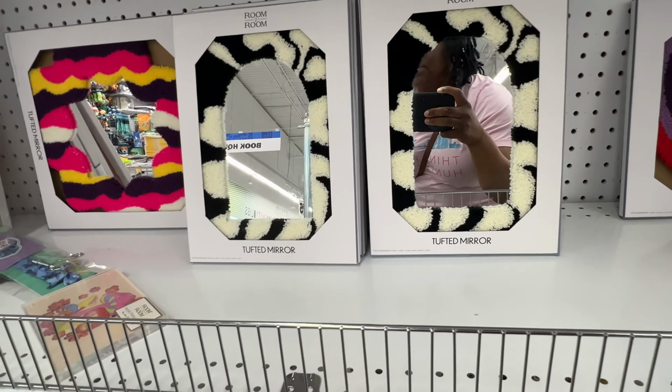Cute condiment caddy for $5.55. Look at that, guys. And next to it, they have a watering can. And then look at this. It's a solar LED lantern with handle.